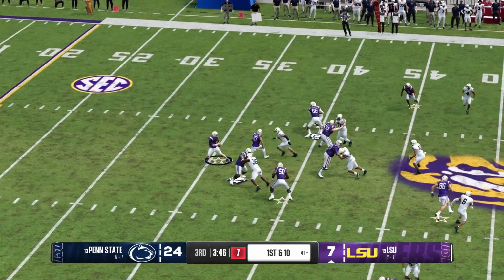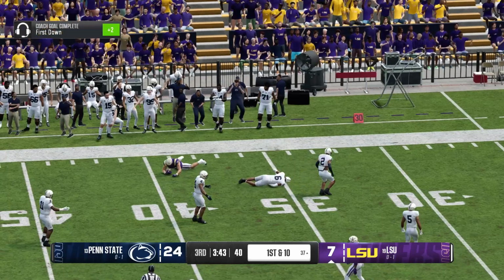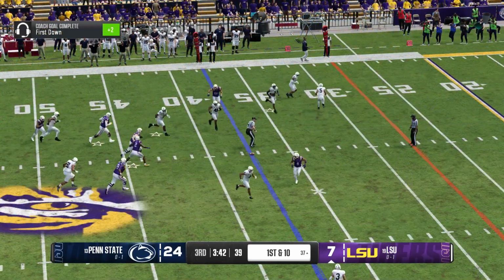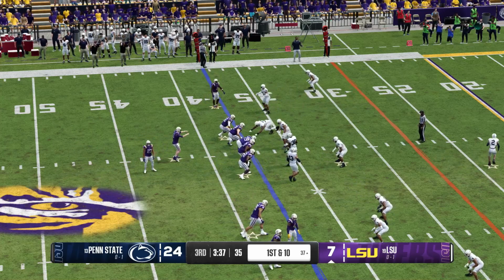Trying to surprise him with the pass. Catch in the middle, it's Taylor. And perhaps a touchdown-saving tackle as they get him down at the 37. And the Tigers want to crank the tempo.